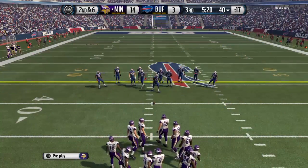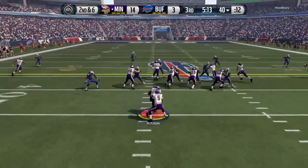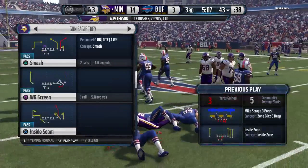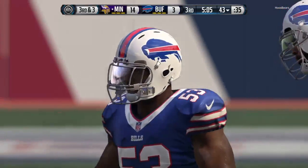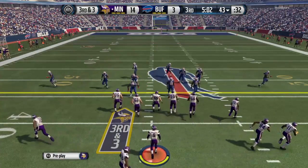It'll be second down and 6 after the running play on first down. Again, they'll lean on him, and that'll gain just a few yards. He's now averaging 6 yards a carry on the day. After that last carry, it's third and 3.